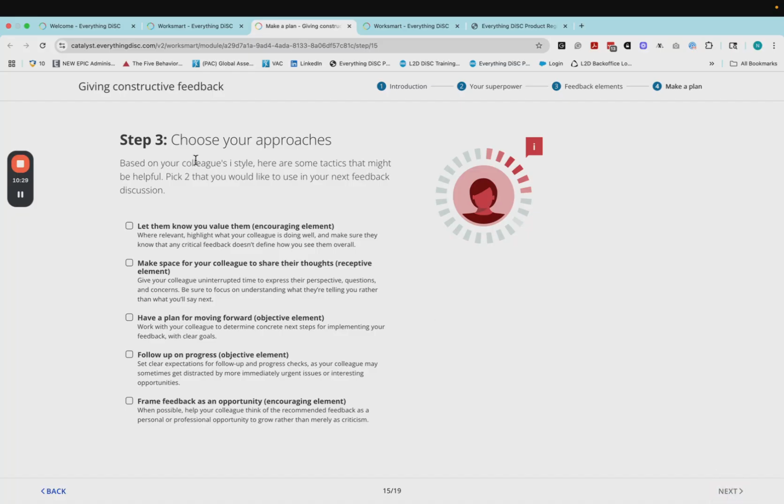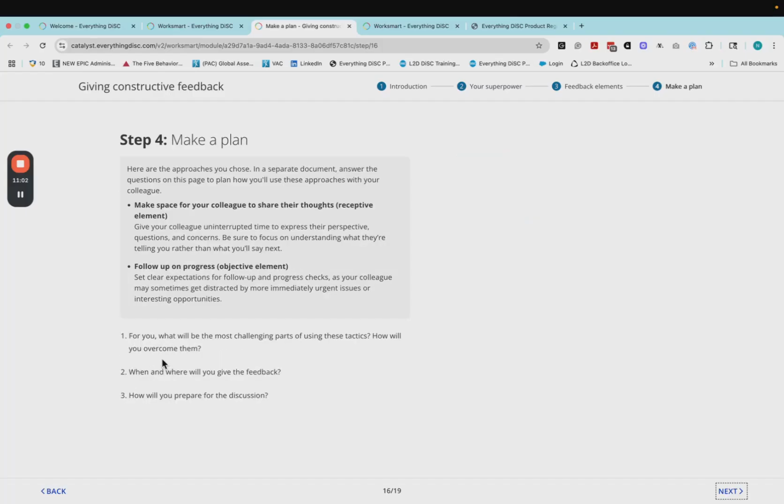And then what I'll do here is choose the approaches that make the most sense for me, or choose the first two approaches that I'd like to try. It doesn't mean those are the only approaches you can try, but this will give me a really good starting point. So I want to be more receptive and objective. So I'm choosing make space for your colleague to show your thoughts and then follow up on progress, the objective element. And then this gives me some things to think about.